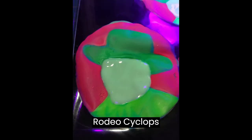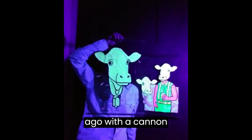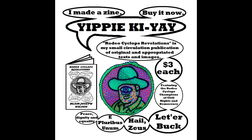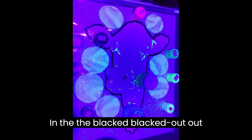Rodeo Cyclops receives a coat of thick paint to the face. I learned about rodeo a long time ago with a cannon report. Before the Rodeo Cyclops existed, there was an immense puddle of paint in the blacked out workroom.